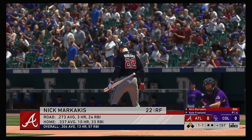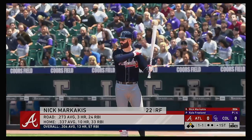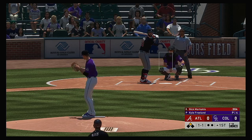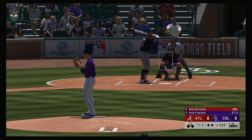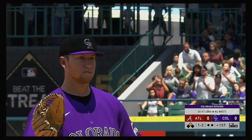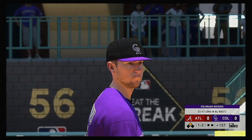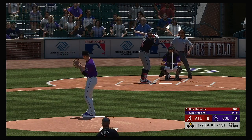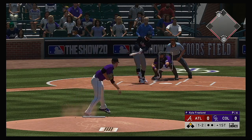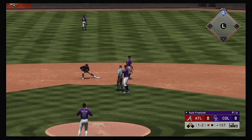Nick Markakis digging in now, and there's a look at his home and road splits so far this year. A ball and 2 strikes. Freeland has registered just under 110 innings on the mound. Dan, sports an ERA right around the major league average at just over 4. Ready on 1-2. Pitch is popped up. Story is under it as he puts it away for round number 1.